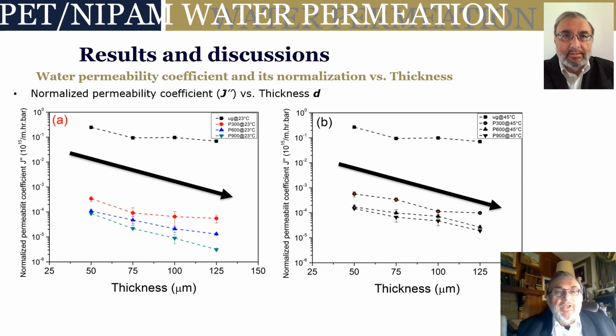Now, as far as the effect of film thickness is concerned, we plot the normalized permeation coefficient versus thickness. And in general, the permeability goes down with increasing thickness. And that clearly is seen when we do the normalization that we mentioned earlier. And that's a result that we expect, and the experiments prove that.